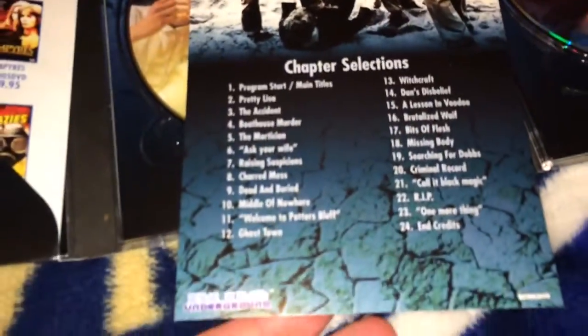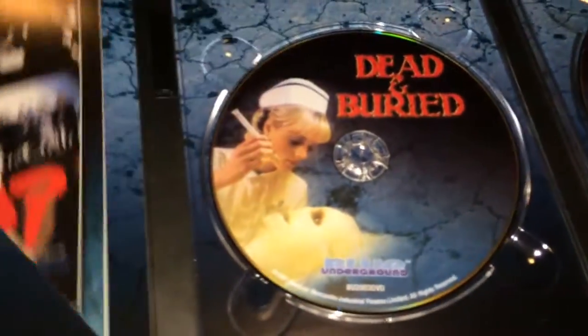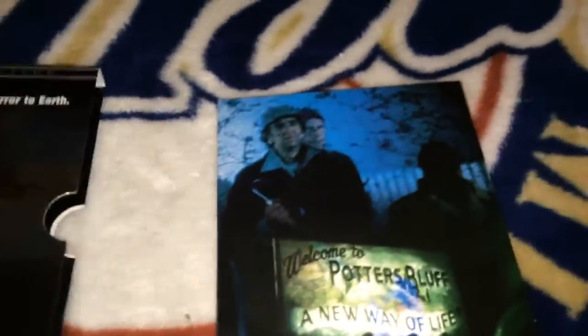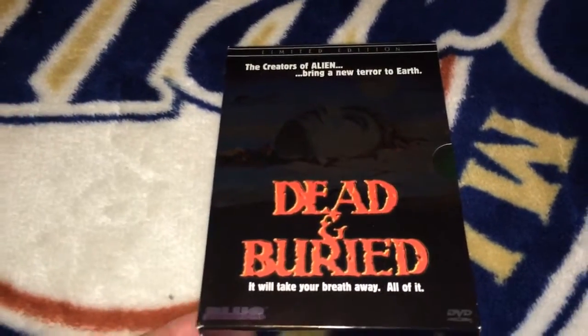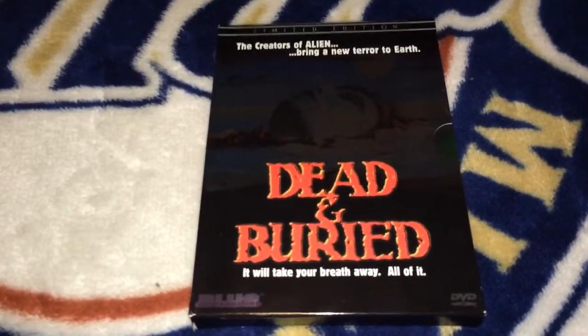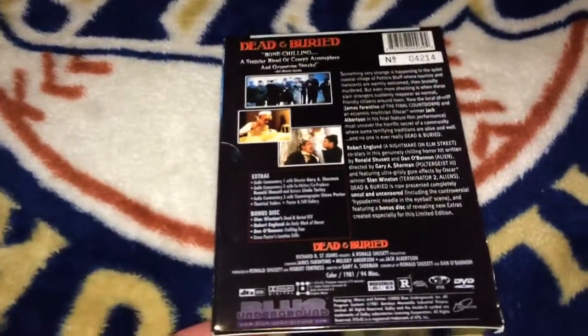Little chapter menu, and then you have some of their previous releases. And this is a good solid film. I enjoyed it. It's about, this is another island type movie, and the townsfolk murder tourists, but the tourists keep coming back to life, and they send in investigators to find out what's going on, why the crimes are occurring, why are people getting killed, and why are they coming back to life. And without giving too much of the movie away, they find out that somebody's using voodoo. So it's one of those kind of movies, but it's very enjoyable. I enjoyed Dead and Buried.